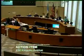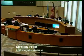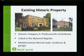Thank you, Chair Bernstein. Matthew Weintraub, project planner. I'll present some information and staff's analysis, and then I believe the applicant would also like to address the board. The project is 490 Kingsley Avenue. The existing historic property is a historic category 3 in the local inventory, also contributing to the Professorville Historic District. It is listed in the National Register. It's a Mediterranean Revival style property consisting of 2 buildings, the main residence and the garage, which share the same architectural treatment.